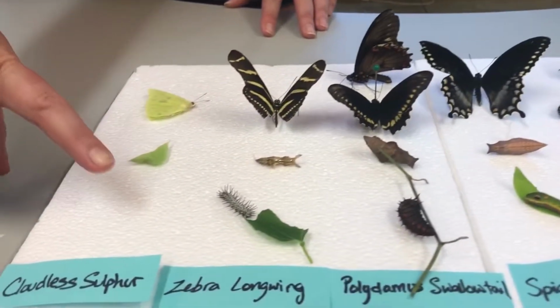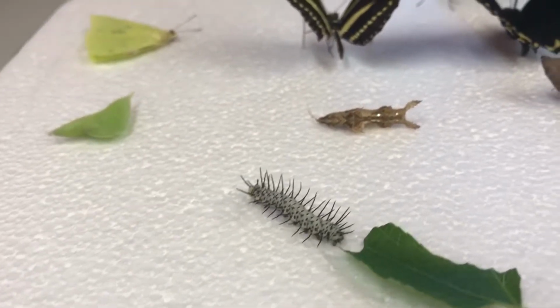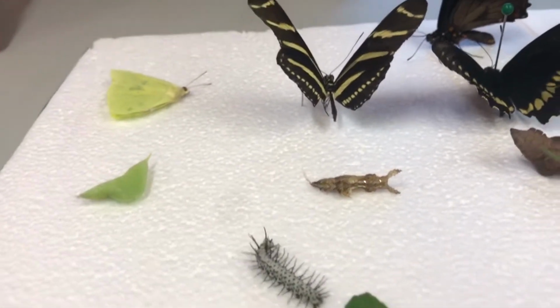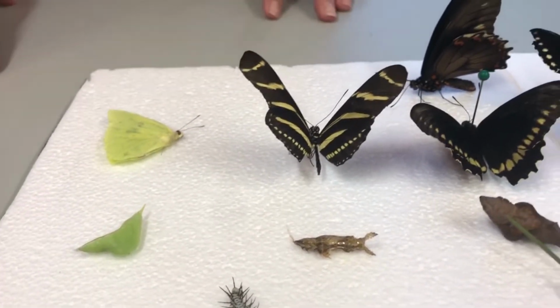And this little guy right here is our zebra longwing. You can see those in the butterfly house. They're all over laying eggs for us, and they're very, very beautiful. Their chrysalis is very unique as well. Kind of looks like a little owl.